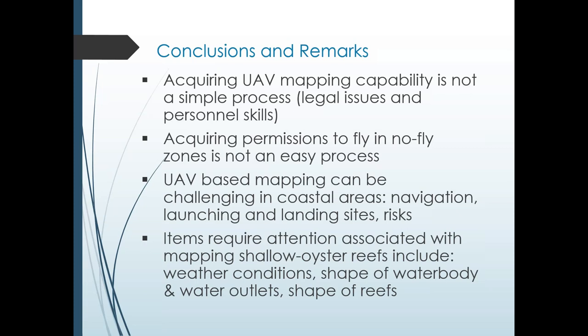Now, acquiring permissions to fly in no-fly zones, and here I'm talking about UAV no-fly zones, is not an easy process. It requires filing a form to the FAA, and you have to mention in advance when exactly you want to fly, what time, and really, under the conditions we operated, it was really hard to provide that because one of the criteria is when we have low water, when we have cold fronts coming in, and it was really hard to answer that question. Plus, you don't hear back from the FAA. They have 90 days to respond to your request in order to allow you to fly within these.